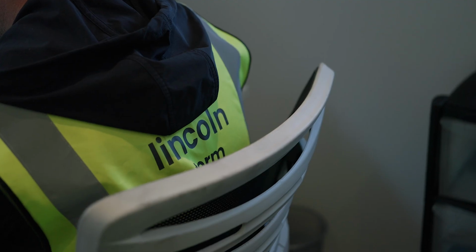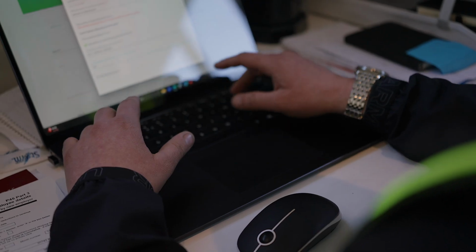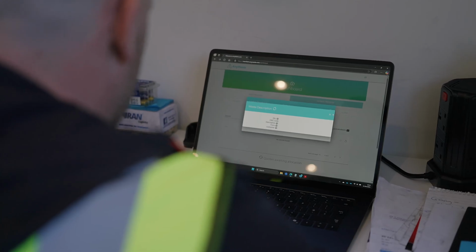I'm Damian Lambkin. I'm the CEO and founder of AnyWaste Global and the AnyWaste.com waste tracking system. We're currently working with companies like Lincoln Storm, where we're helping to digitize their collection system so that their clients can have an online dashboard to help better communicate directly with them as the battery recycler.